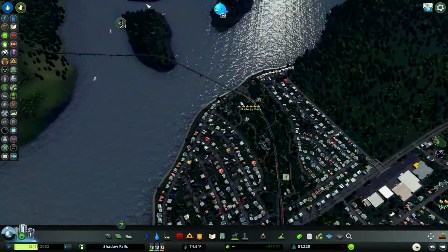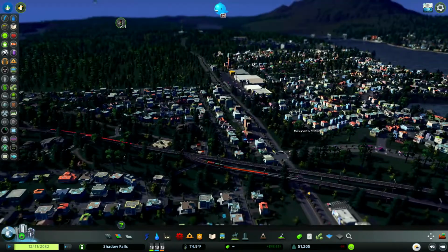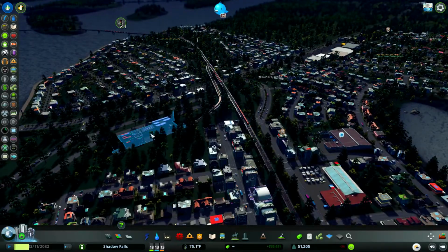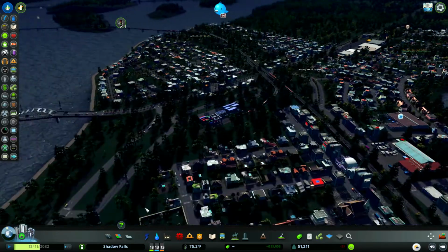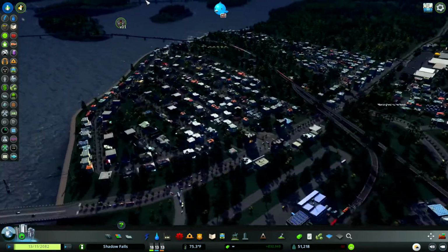Through Boyles Inlet and up. And I had this as a raised thing, so I raised the rail line over here. I also had a little side spur for industrial for all the oil. So the oil plants are turning everything over here.